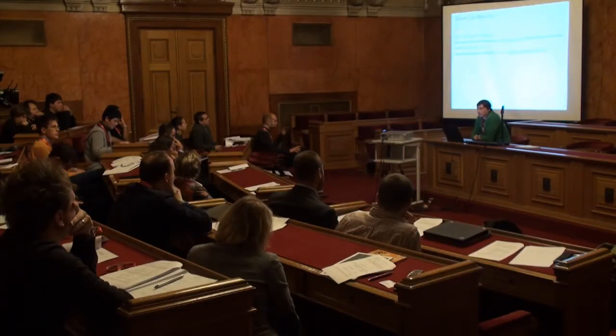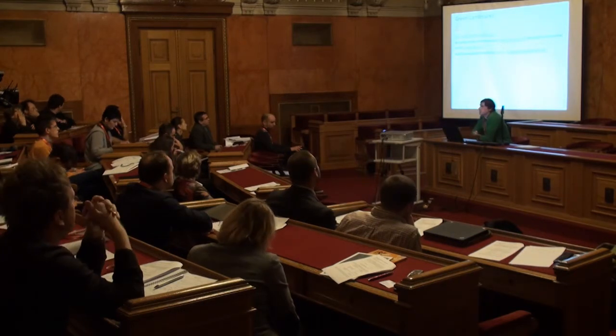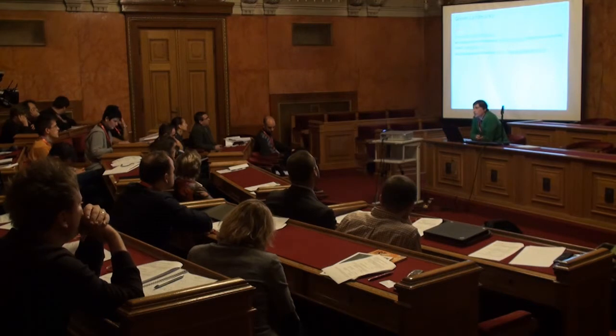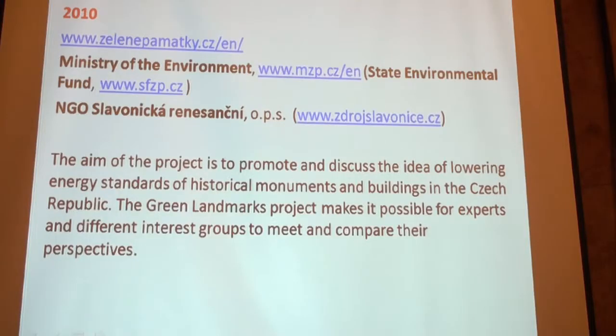and this project was initiated by an NGO called Slavonická renesanční. Slavonice is a Renaissance city with a culturally protected historical Renaissance core, which is in South Moravia. The aim of the project was to promote and discuss the idea of lowering energy standards of historical monuments and buildings in the Czech Republic.